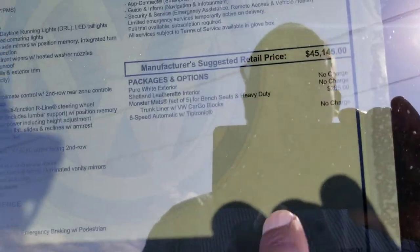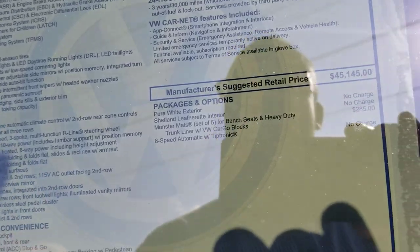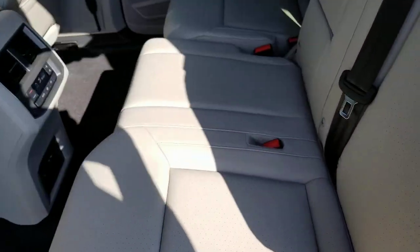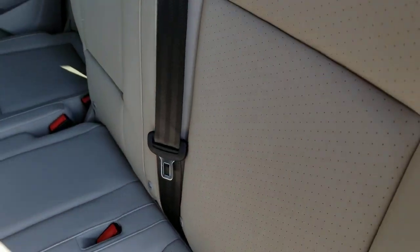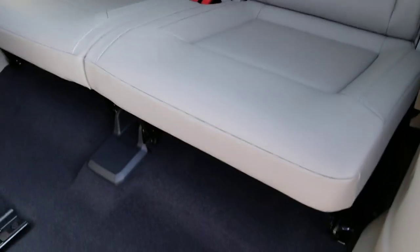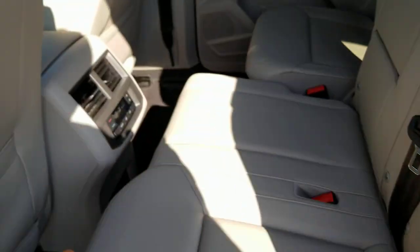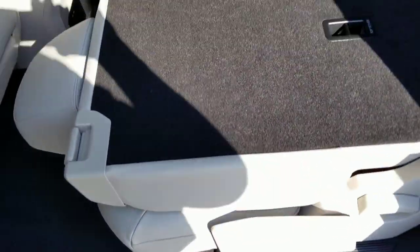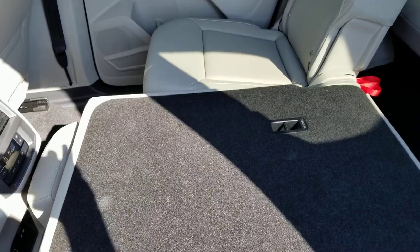The only extras on this are going to be the monster mats. Again, a bench seat here with an armrest. 60-40 split. They slide forward and back. You lift up on this seat here, and your passengers are able to climb into that back row. Nice looking seat there. These seats do fold flat as well. Just like that. All of the Atlases do this, but I didn't need to demonstrate that in every Atlas.